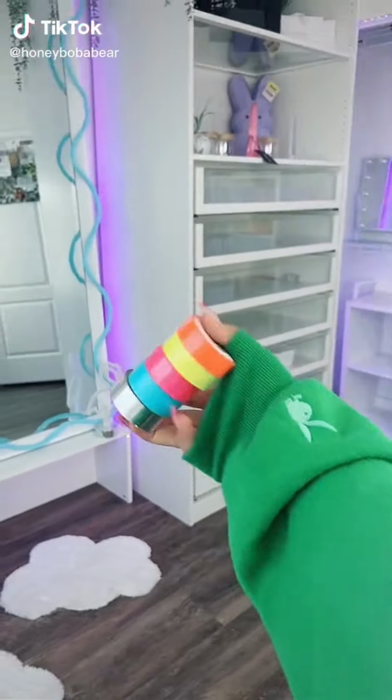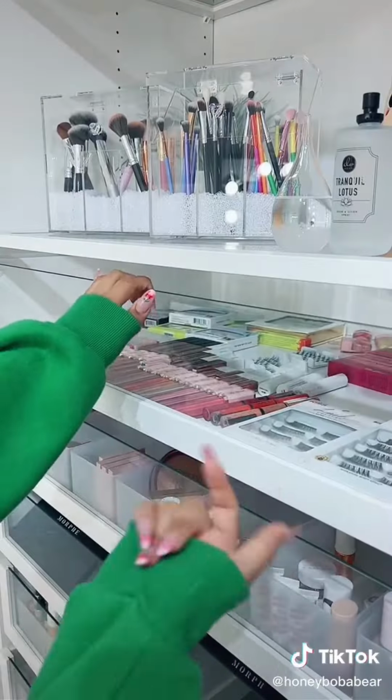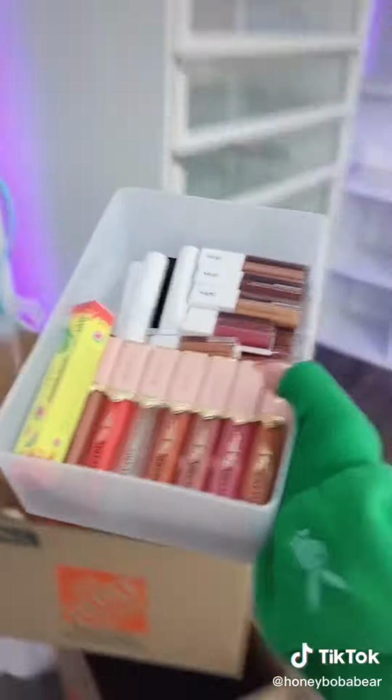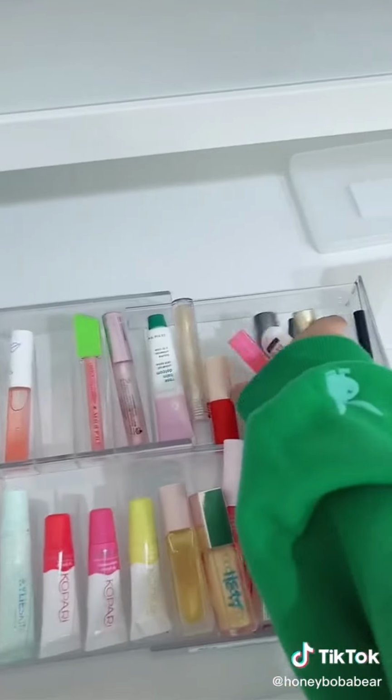Part two, I got different color tape for all the boxes. This room's gonna be pink, and I've already done that side, so I just need this one. I have a feeling I'm gonna be here till 3 a.m. Oh well. First drawer done. This is kind of sad, but I can't wait to set everything up in the new place. I'm putting all the loose lip glosses in this container.